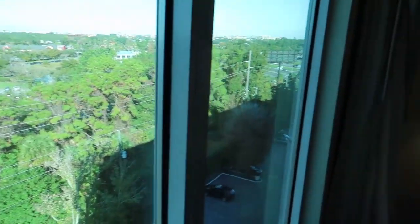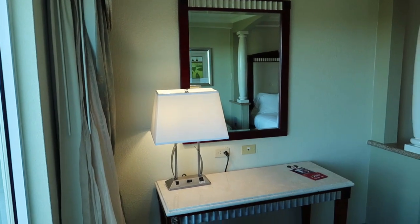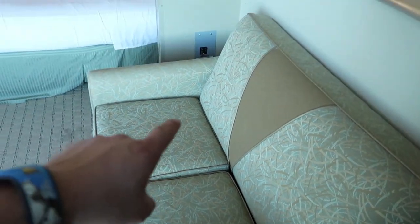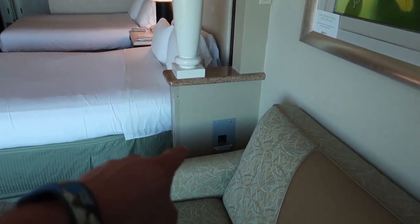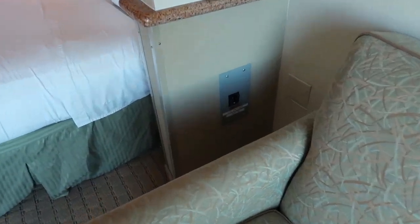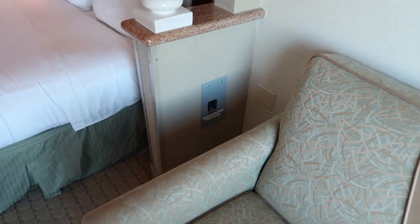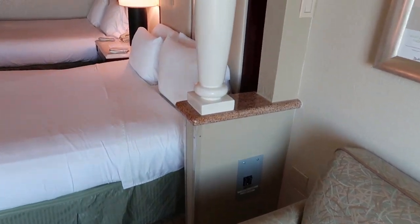Okay, and then from the other side here, again, there is the mirror and the desk. Once again, this couch pulls out into a sleeper bed. There's some little outlets. What is this? Oh, that's an electrical panel. Let's not touch that. So I'm not thrilled about that, but outside of that, it's not bad.